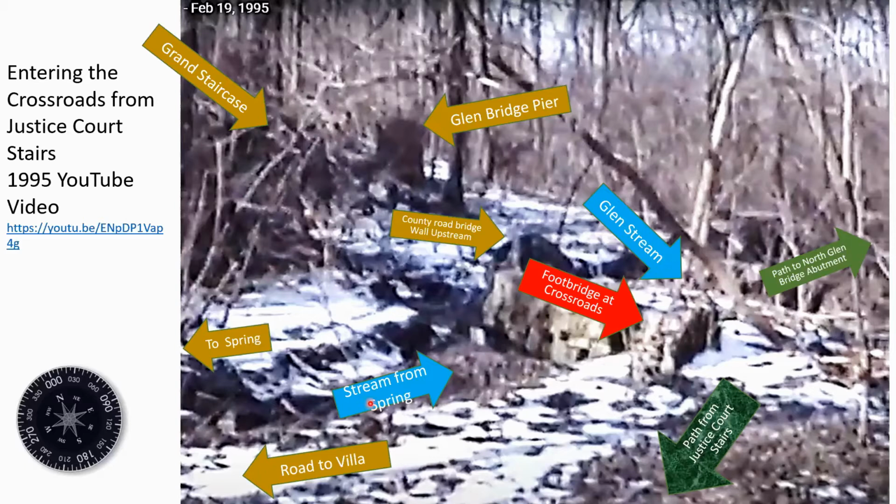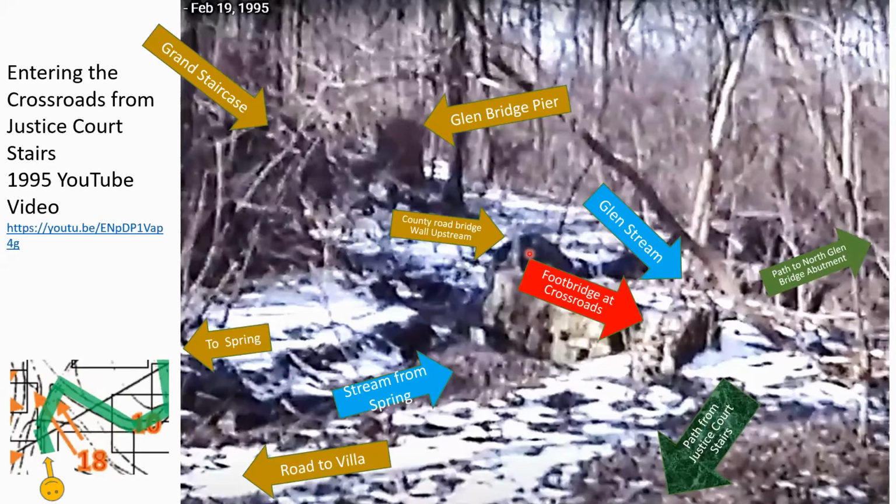Here's the Glen stream. This is that stream that goes by the spring that's going to combine with the Glen stream. Here's the grand staircase. Here's one of the bridges, the piers of the Glen Bridge. Of course, the Glen Bridge by 1995 is long since gone. And here's the county road bridge wall upstream, which is still there today and was there in 1995. For those of you who are trying to stay oriented, here's the videographer standing at the bottom of the Justice Court stairs, looking this direction through the area of the crossroads. Number 18 is, by the way, the footbridge at the crossroads.